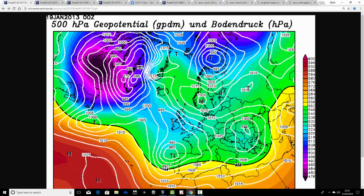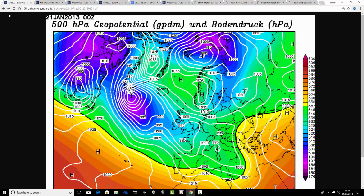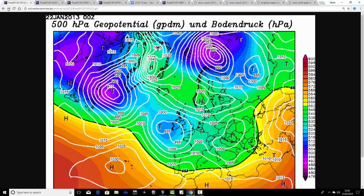This low pressure slips away to the south and maintains that bitterly cold flow of air from the east on the 19th of January. Through the 20th of January, we are firmly in that very cold weather. And then these weather fronts try to bring milder air in off the Atlantic around the 21st. They're coming up against that block of cold air with the Scandinavian high ridging over towards Greenland. And so they're producing increasing amounts of snow.